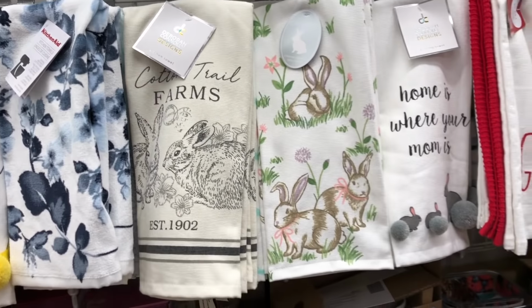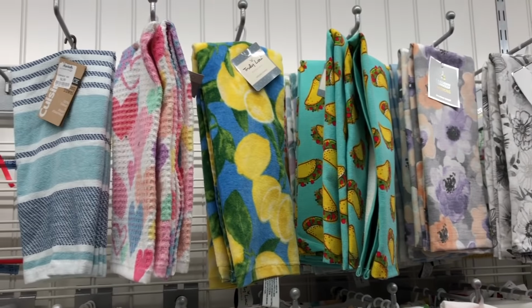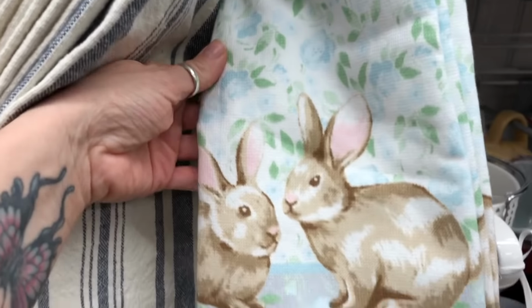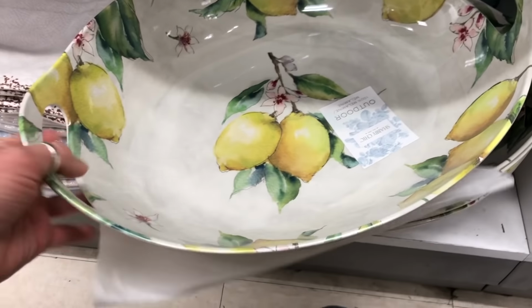They always have really good quality, and everything is always so pretty. I loved these vintage looking, I think they're like tea towels because they weren't really thick, but they were so pretty, and I just loved everything that they had in here.